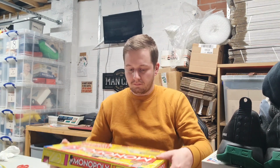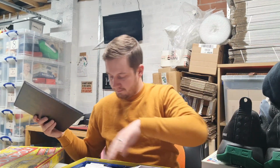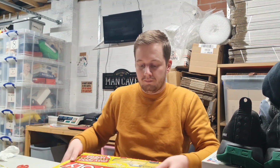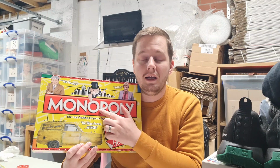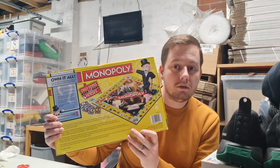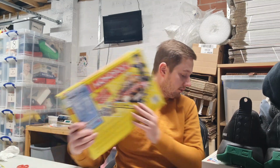But it is in used condition, but it's complete and all there, which is great. Again, might be an item we keep for ourselves, or we might keep it for a bit and then move it back onto eBay. But I should get 20 to 25 pounds for this one, and I probably paid no more than 10 pounds. Yeah, really happy with that Only Fools and Horses Monopoly. Should be good fun to play as well.